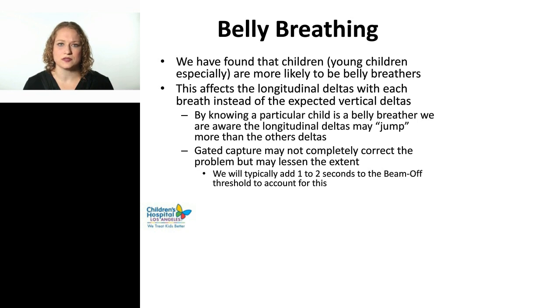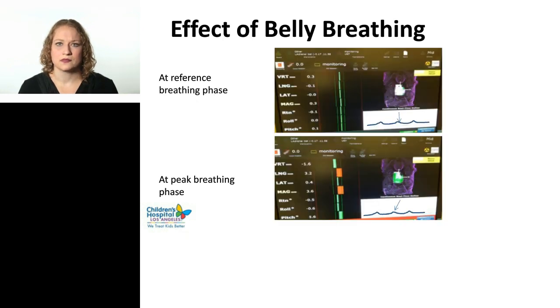To correct this, you can use a gated capture. However, it may not completely correct the problem. It may only lessen the extent. In these cases, we typically add 1 to 2 seconds to the beam off threshold to account for this. This is an example of belly breathing and how you can see the longitudinal deltas have moved more than the vertical.